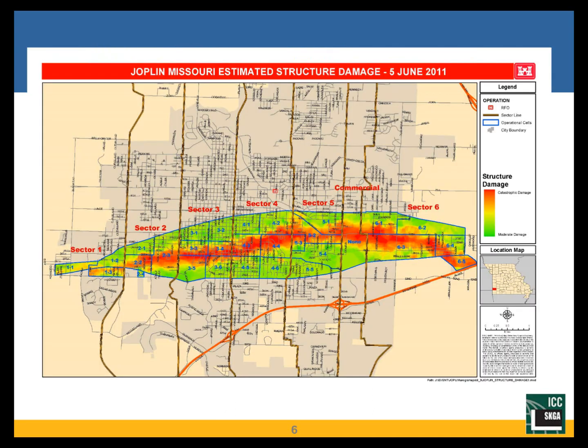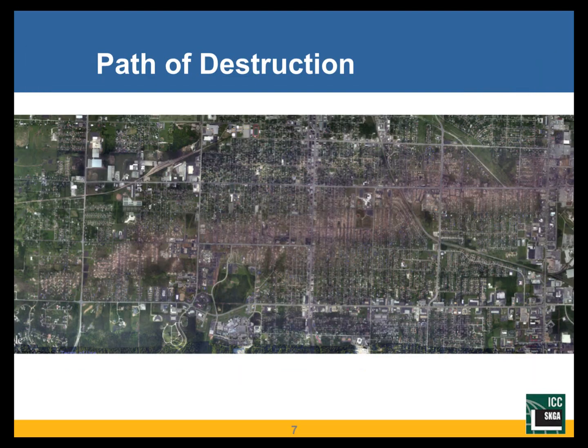This is a map found in some of the FEMA publications. If you're not familiar with Joplin, I'll show you a map to put this in perspective. They map these on all the EF4s and 5s. FEMA sends a team out, and they map the destruction of the storms. The dark reds in the middle are catastrophic damage. Basically, at those locations, you have pavement left. There are really no structures, no trees, and then you have lighter damage as you get farther from that path. From the aerial photographs, taken shortly after, you can see the bare dirt down through there where the main path came.